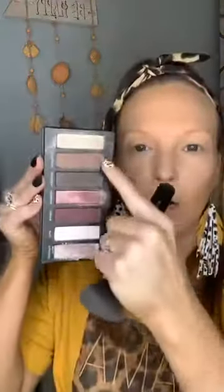Are you using the palette for the contouring? No, I'm not, but I could. I'm using my pressed powder. Do you guys want me to use... Here. Let's go in with Enthralled and see how that works for the contouring. Let's do it. Mo, you're awesome.